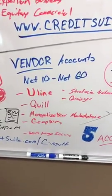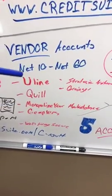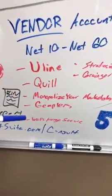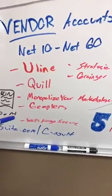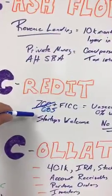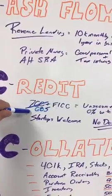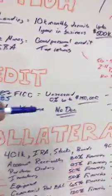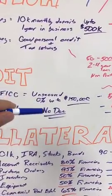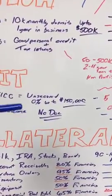So there's a few different ways to build initial business credit. You can get accounts at Uline, Quill, Gimpler's, or Granger. You can get a secured card with Wells Fargo, but they'll pull your personal credit and it has to be good. You can also, if you have a 680, 685 score or higher, or a guarantor with that kind of score, get up to $150,000 in unsecured financing, 0% rates, no doc, based on good personal credit.